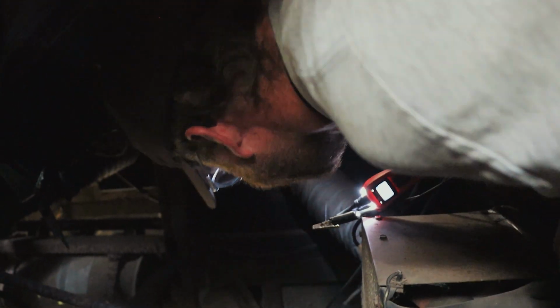We got no power back here. Scientifically, if you don't have power, it won't run.